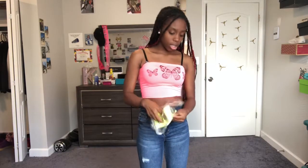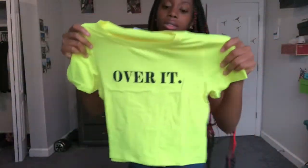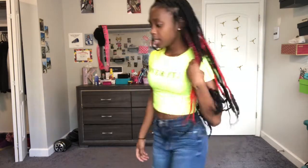Yeah. So the next shirt I get is this yellow shirt that say over it. It's a crop top and it's an extra small. Okay, so this how I look. Just crop top. Like this is pretty. It's soft too. Kind of weird. But yeah.